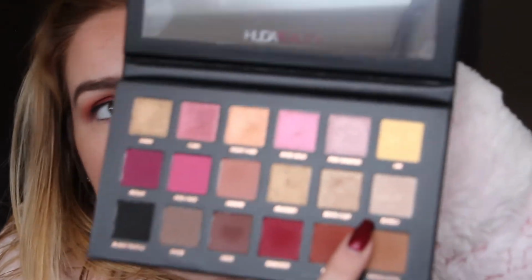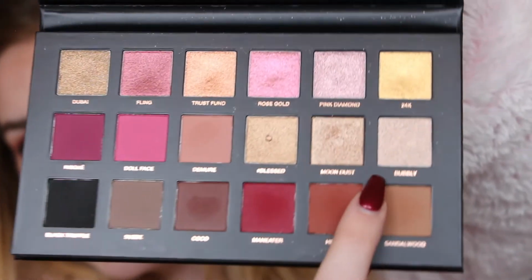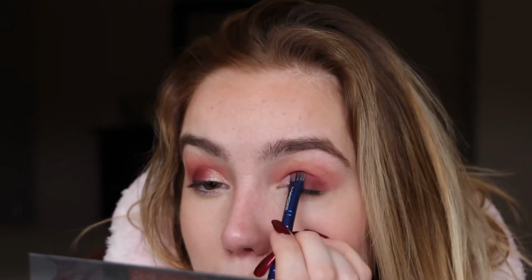I think I'm going to pack on a shimmer in my inner corner. So I'm actually going to pack on the color, maybe a little bit of Moon Dust and Bubbly in my Huda Beauty Rose Gold palette. These two shades right here. And I'm going to pack that on my inner corner just to lighten up the look. The Moon Dust shade in this is a little bit chunky though. I'm not a fan of that. Maybe I'll just use Bubbly for the rest.